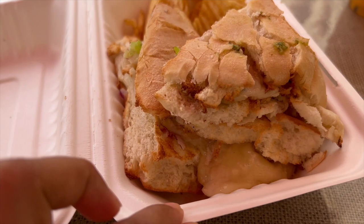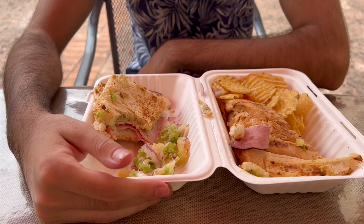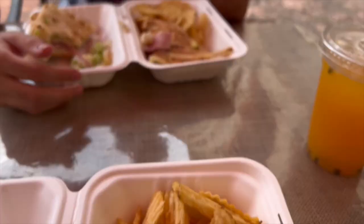And Ricardo got a ham sandwich, and we're sharing a parcha juice. This is my tuna, and that's your jamón, right? Jamonero. That looks good with the veggie. I got the same veggie. And then here's our parcha.